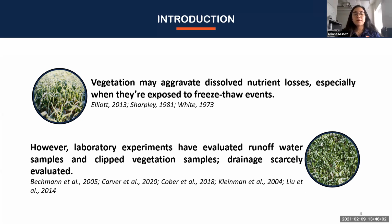A bunch of these experiments have been done in laboratory settings where they have used clipped vegetation samples and evaluated leaching from these plants. So we wanted to do a study that combined having the plants growing inside of the soil and being able to collect runoff and drainage samples without having to clip our vegetation.